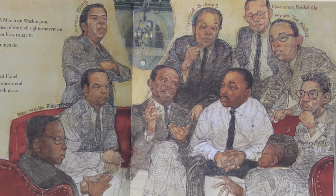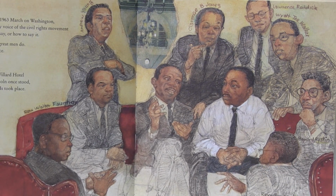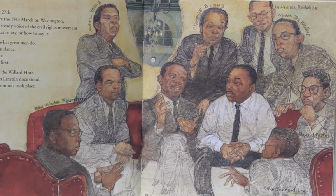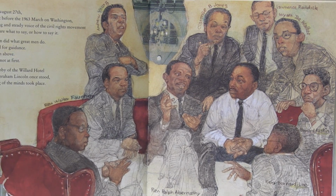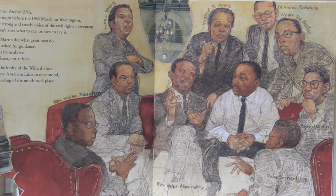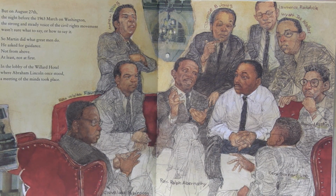But on August 27th, the night before the 1963 March on Washington, the strong and steady voice of the Civil Rights Movement wasn't sure what to say or how to say it. So Martin did what great men do. He asked for guidance. Not from above, at least not at first. In the lobby of the Willard Hotel where Abraham Lincoln once stood, a meeting of the minds took place.